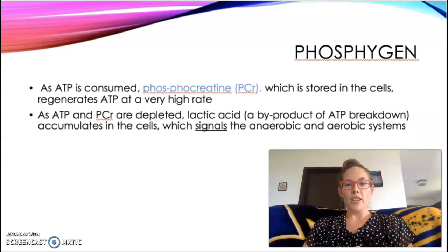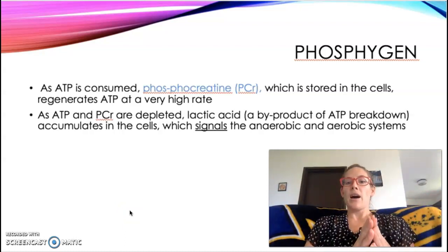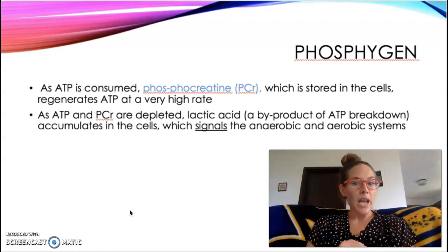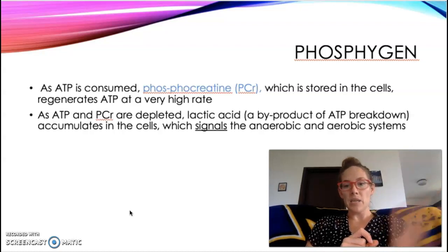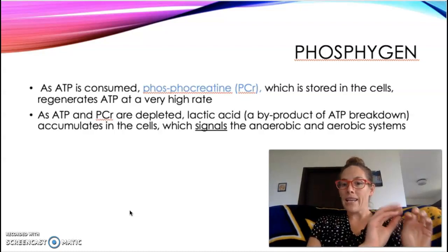So if we look at our phosphagen system, our ATP is consumed, right? That's that stored ATP. But we also have phosphocreatine, or PCr, which is stored in our cells and it regenerates ATP at a really fast rate. And so that's really great because we can use it really quickly.